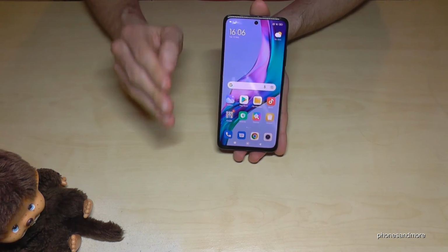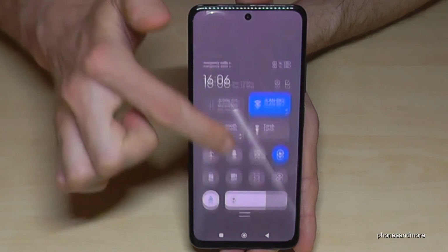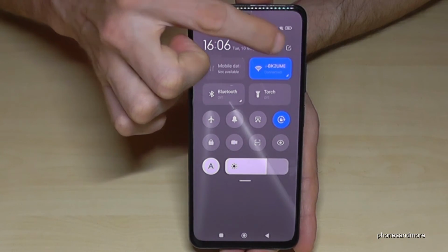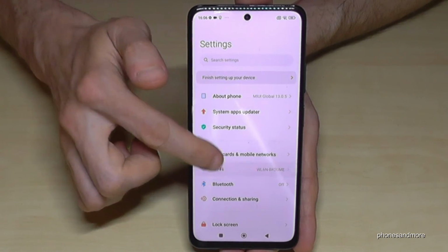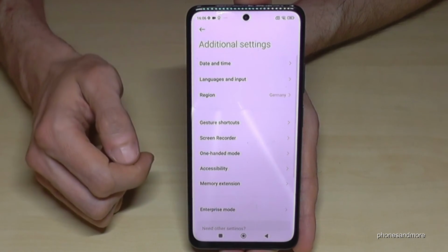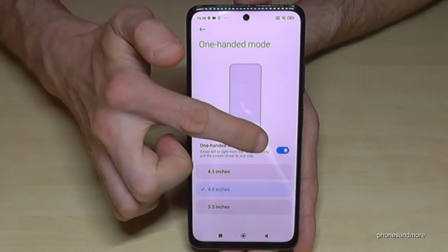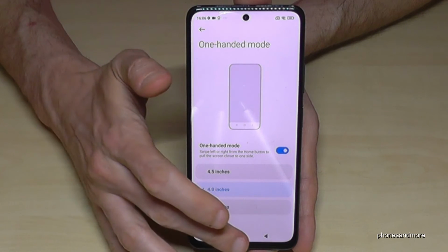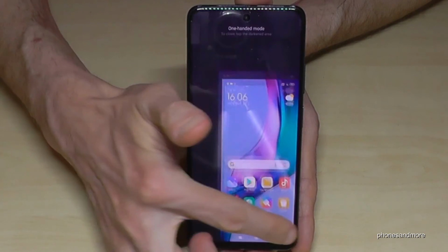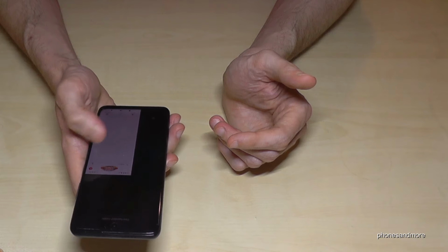And don't worry if it doesn't work for you right now, because you have to enable this feature first. For that, just scroll down here at the corner right next to the camera and tap on the settings symbol. And then we need to scroll down to the point additional settings. And here is the one-handed mode. And this point here has to be marked blue so that it's enabled. So as I said, a very useful tool, and you can really do all the stuff you wanted to do with one thumb.